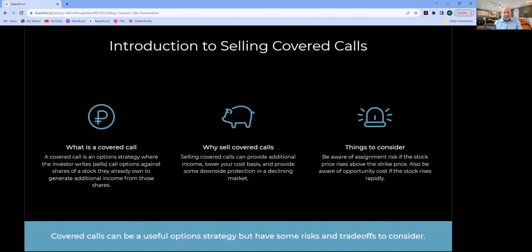Why would you sell a covered call? Well, it's basically to provide income, and it also provides a little bit of downside protection because you lower your cost basis. When you buy a stock, you get some money back immediately for selling the call against it. So you lower your stock basis, lower your risk. Now, when you lower your basis, if you buy a stock at 100, you sell a call, you get a couple bucks for it. Now your basis is 98. The stock has to go down 2% for you to start even losing money. Nice little strategy, right?